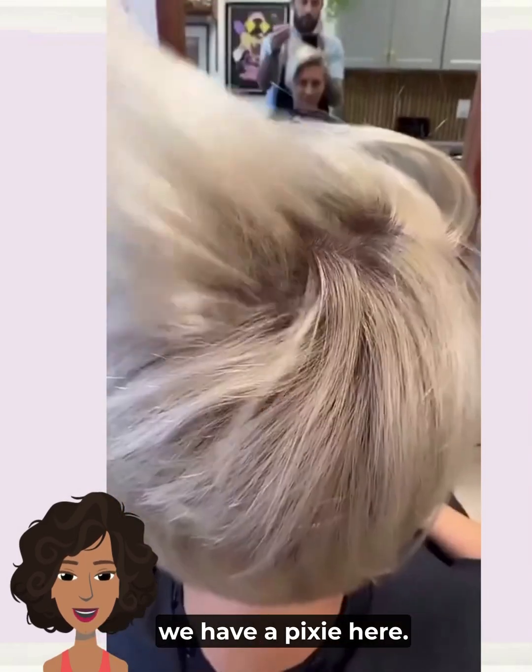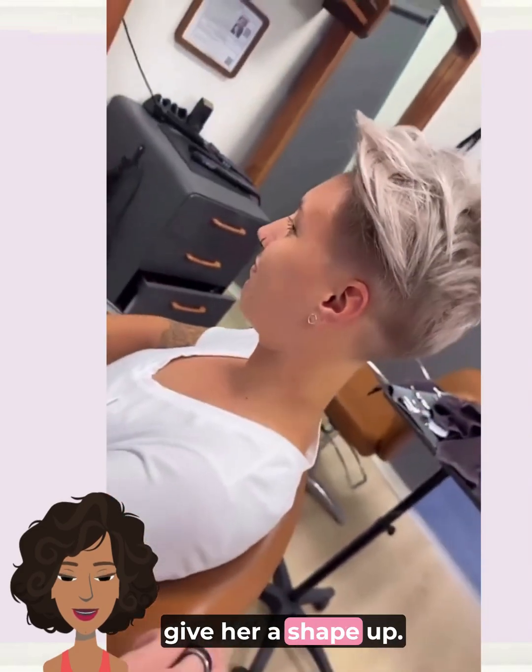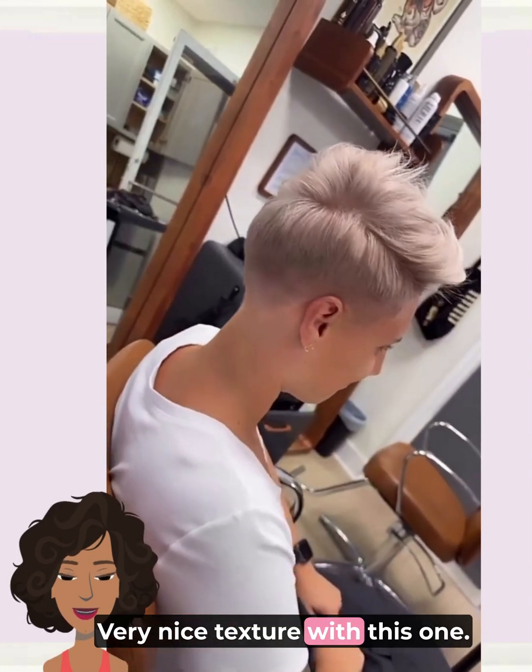Next up, we have a pixie here. So the stylist did kind of give her a shape up. This is really pretty. Very nice texture with this one.